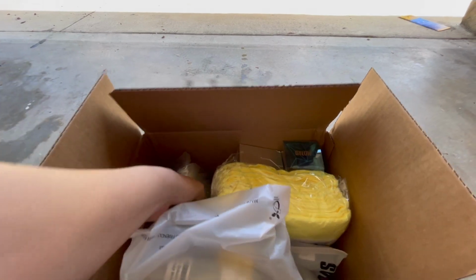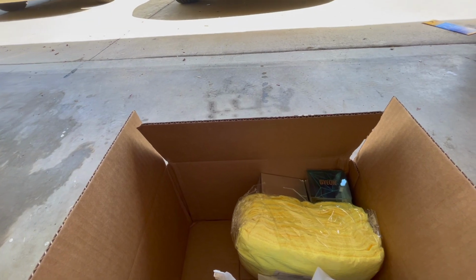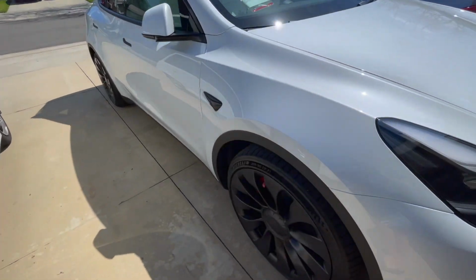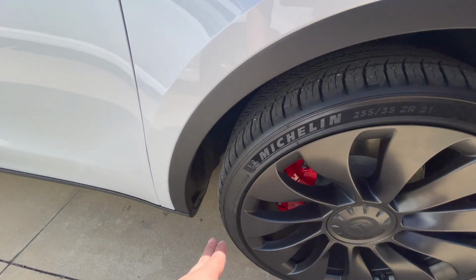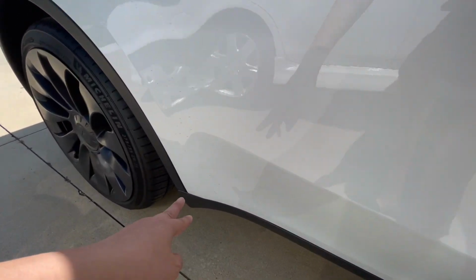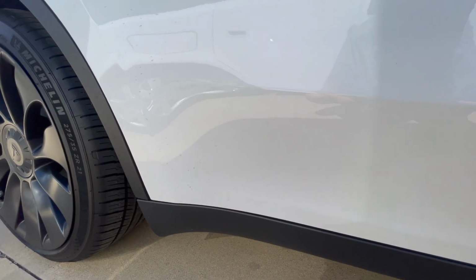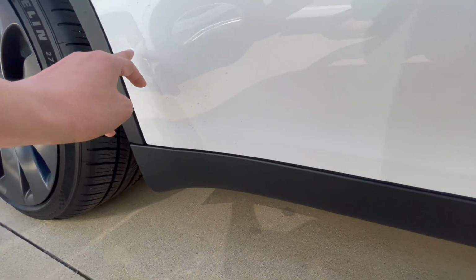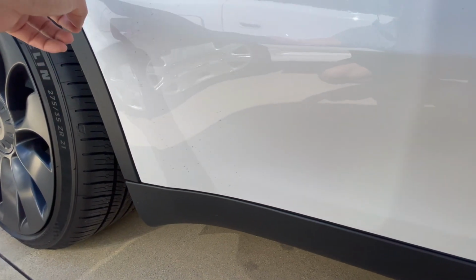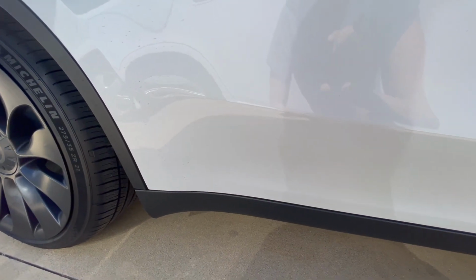But yeah, today I wanted to do an install on the mud flaps because I've been reading that a lot of the dirt gets kicked up from here, and this back fender right here protrudes out, and you could already see it's getting a lot of gunk and stuff hit right here. And then people were complaining about getting rock chips right here, so I bought a PPF section right here to protect it, and then mud flaps on all 4 corners.